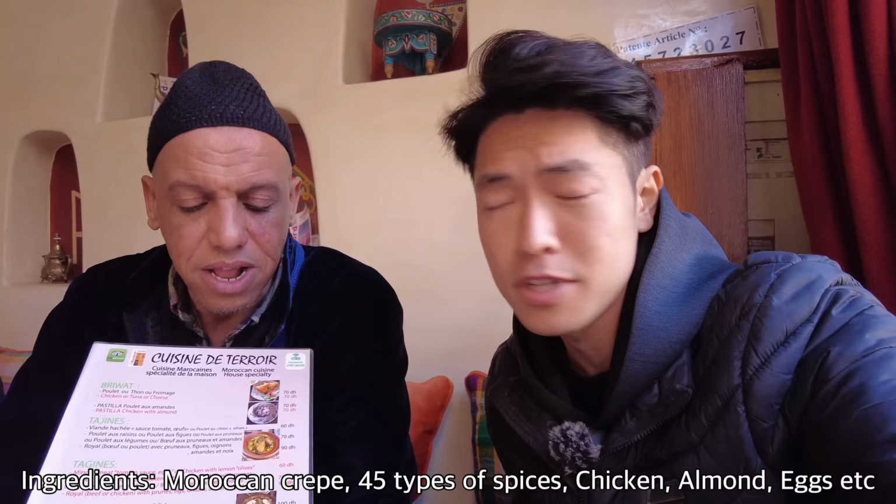Right, yeah. This is typical food in Morocco, and it's very difficult to prepare. It takes a very long time to prepare. Yes, of course. It's more than 4 hours to prepare it. This is very special food if you want to eat something special, to eat in Morocco, cuisine de terroir.